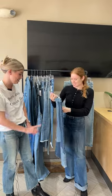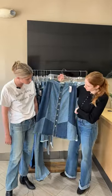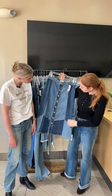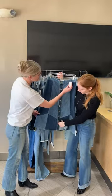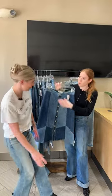I love this. This patchwork is beautiful. It's a size medium. It's going to be $75. And I love that vintage-inspired patchwork denim through here. It's so cute, the button down in the front. And these are functional, so if you want to go a little spicy, you can adjust.